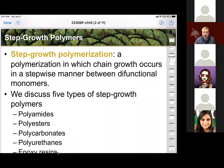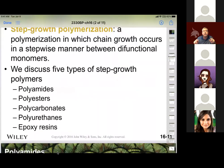And typically we have to have two different functional groups, either on the same monomer or two different monomers, like one that's a carboxylic acid and one that's an alcohol, or one that's an amine and one that's a carboxylic acid. We have to have two different functional groups to make these things grow step by step, okay?